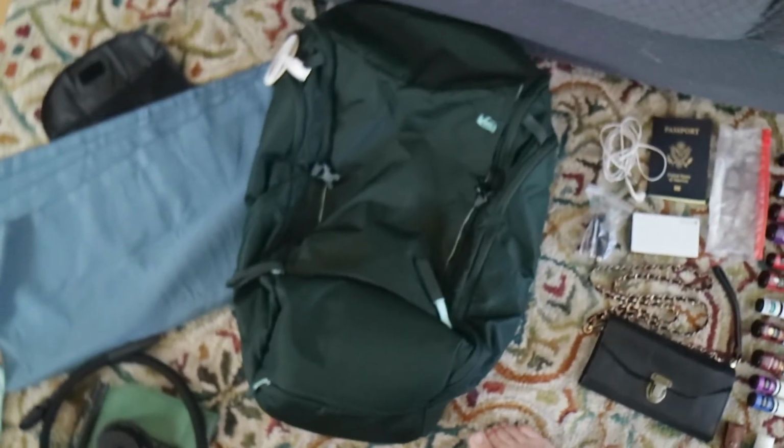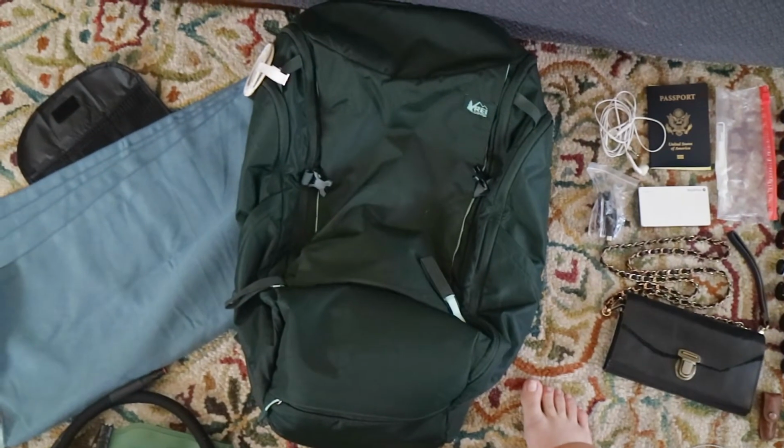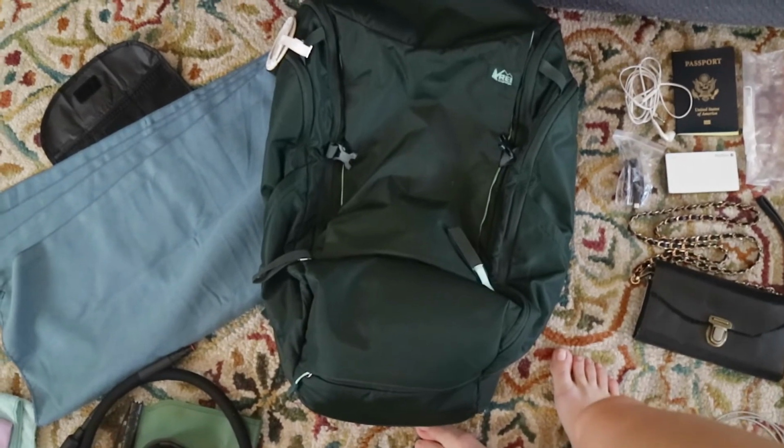And then this is the backpack I'm taking. It's REI, the women's 40 liter backpack. Pretty great so far. I've used it a couple times.